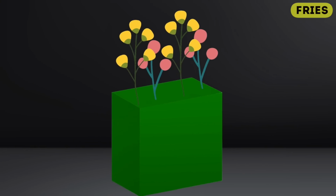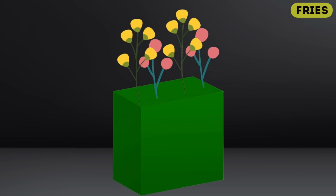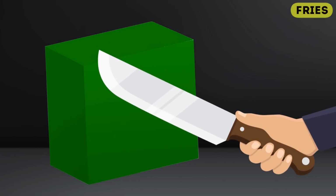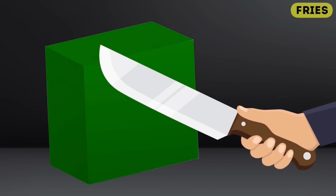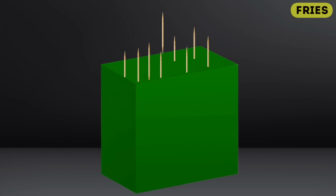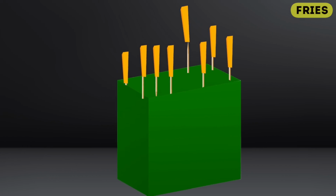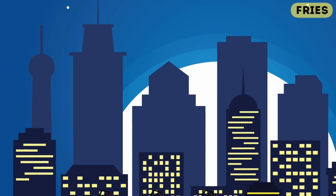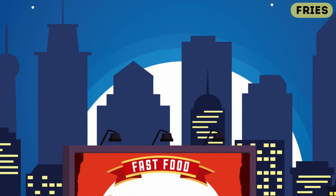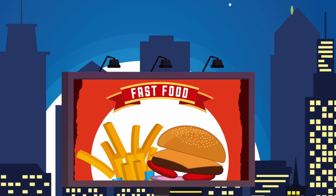Well, food advertisers actually use something called floral foam to make the fries stand up straight. Floral foam is actually what's used for planting flowers in, but they cut up some floral foam to the same size as the fries container. They then jab some toothpicks into that floral foam, and then they jab perfect looking fries into those toothpicks. They then put this into their fries box and voila, they have the perfect looking fries. But just know in the adverts, the fries are not freestanding, they're actually stuck in floral foam using toothpicks.